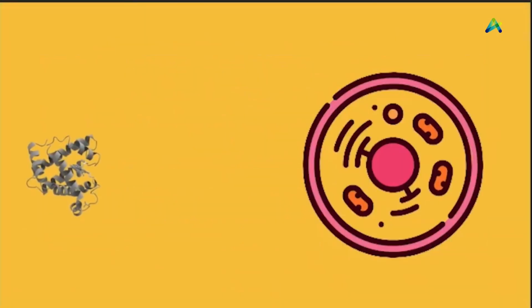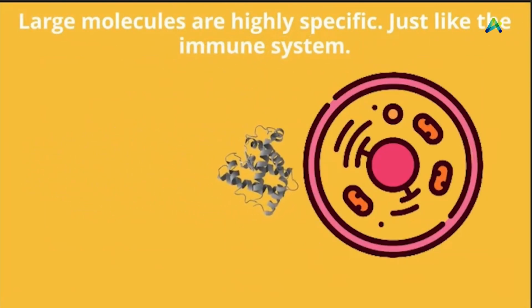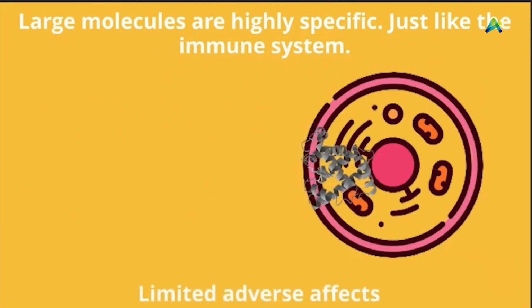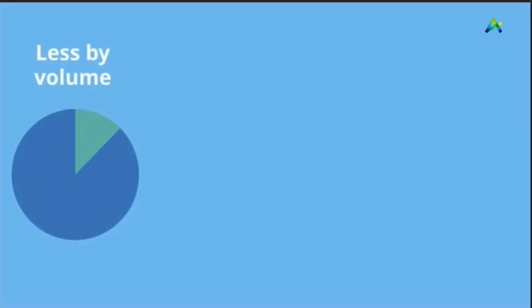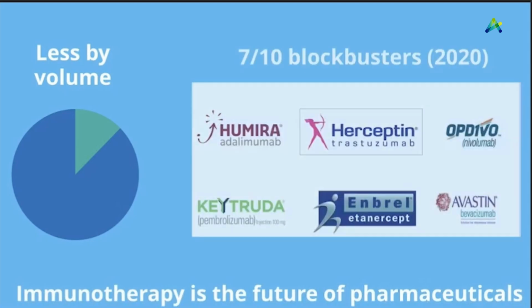But large molecule drugs are highly specific, binding with exactly and only the drug target, and having next to no side effects. For this reason, large molecule drugs based on immunotherapy are considered the future of pharmaceuticals, accounting for 7 out of 10 top-selling drugs worldwide in 2020.